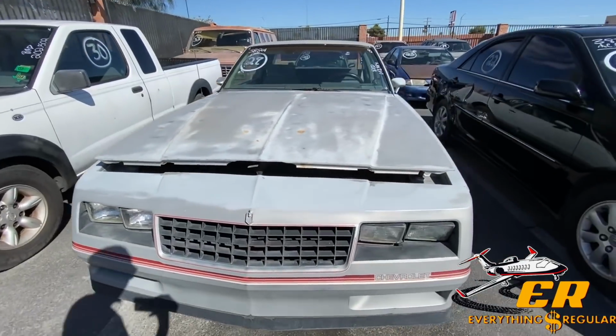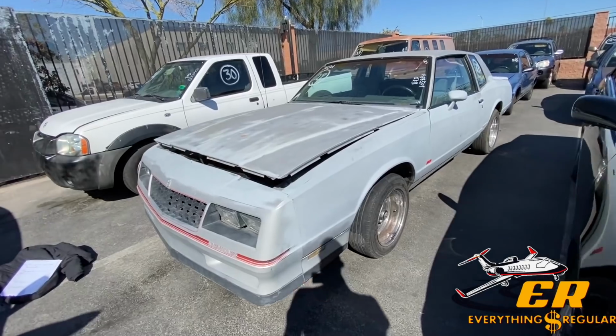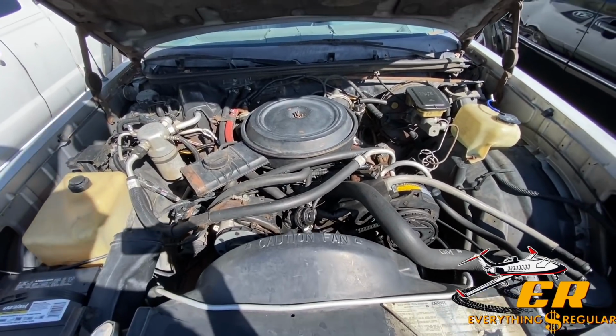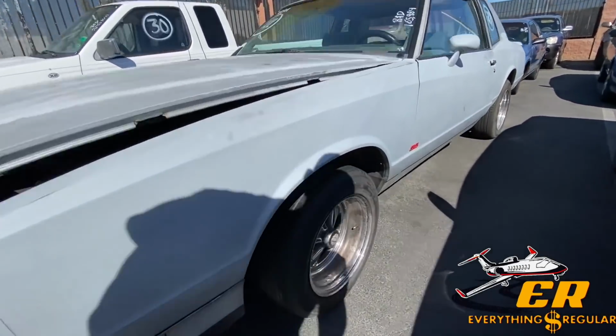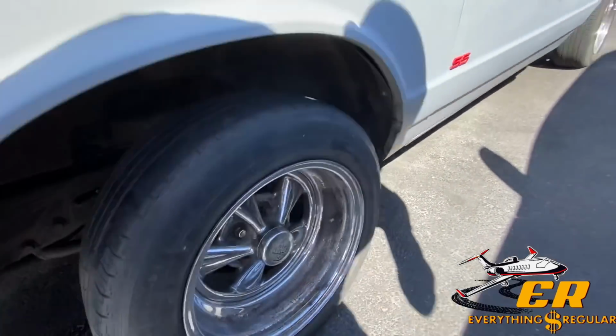We got an '85 Chevy Monte Carlo, man. SS. You guys know this is definitely my flavor. You got the original 305 in there. You guys know we'd have to take that out really fast. LS swap that. Get this thing painted up. It's got some dragster wheels on here. We'd have to switch all this out.